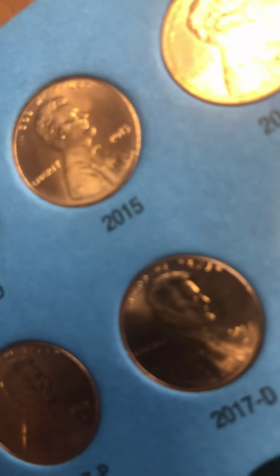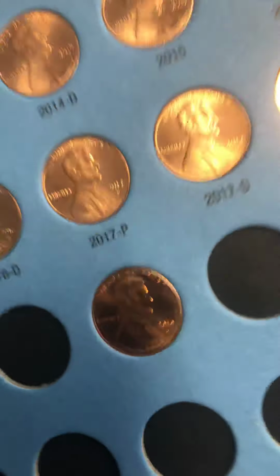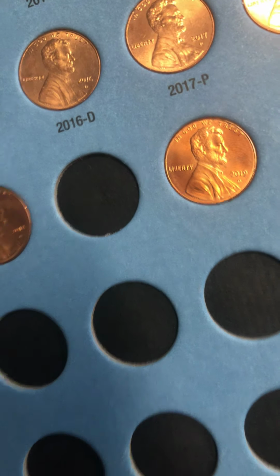2014, I got, sure. 2014, 14D, 15, 15D, 16, 16D, 17, and then it says P on it, actually, 17D, then the 2018, 18D, then the 2019.